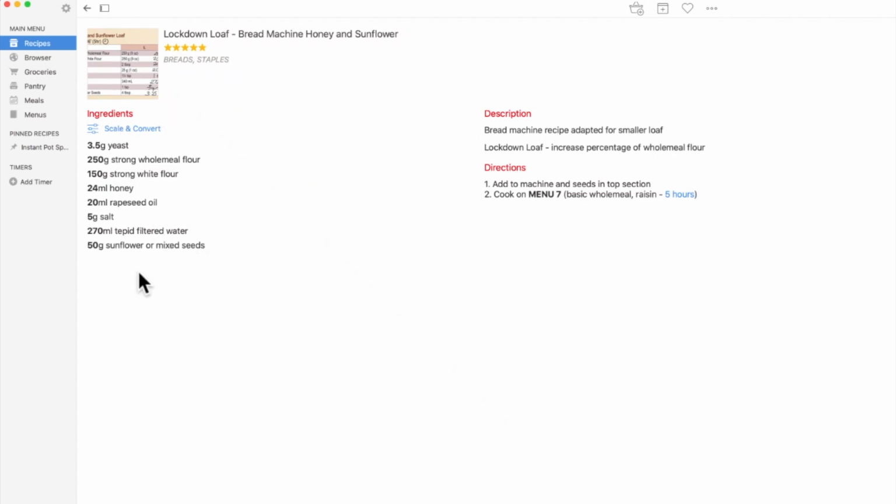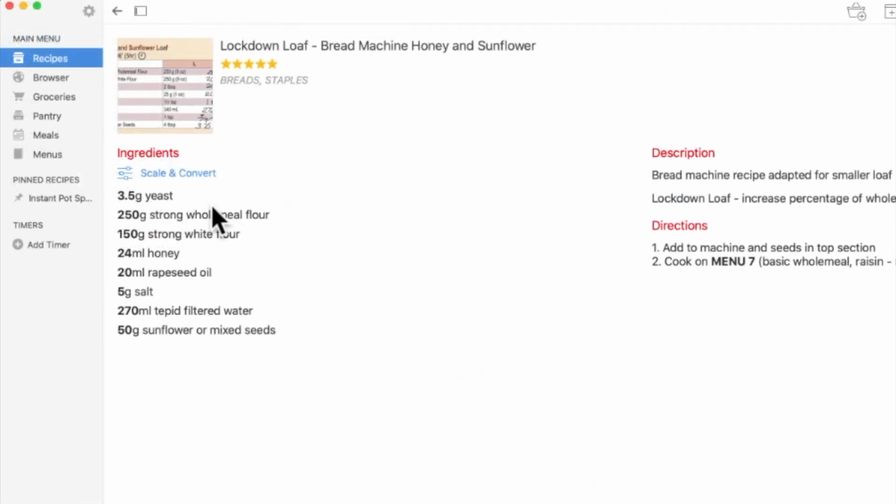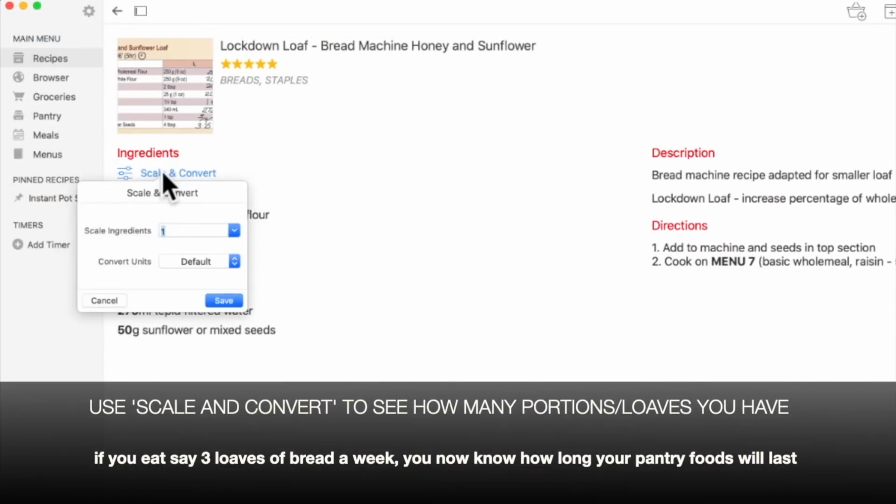So I now know what ingredients I need to make one loaf of bread. But what I want to know is how many loaves of bread I can make with what I've got in. So what I do is use the scale and convert function. I've clicked just under ingredients on the blue writing here, scale ingredients. And let's say I want 15 loaves of bread to last us a few weeks. So I'll change this to 15.